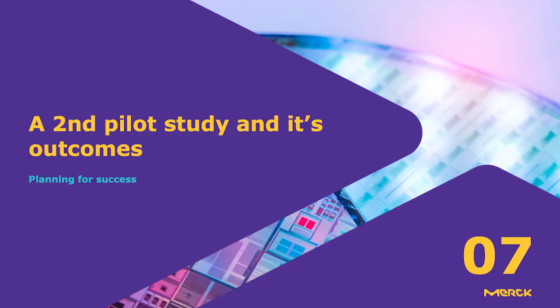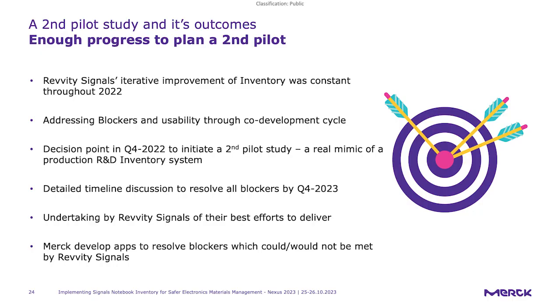So that took us to a point where there was enough progress by mid fourth quarter last year to say, okay, we are now ready to attempt a second pilot. And as you can see here, the second pilot study was going to be a real mimic of a production R&D inventory system. Because if this second pilot was a success, we would look to go live with a production instance in 2023, around now. And Revity gave us their best efforts to deliver this, and so we set going. And in parallel to this, we put our developers into building apps that filled the gaps for the functions which couldn't or wouldn't be met by Revity.